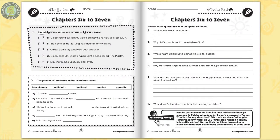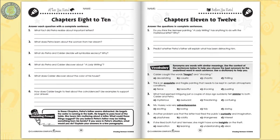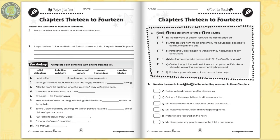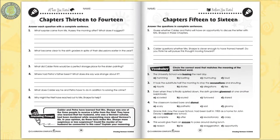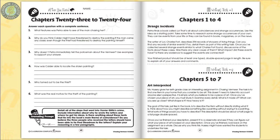Describe a series of coincidences that occur in the novel. Infer what Petra's father may be hiding based on his actions and what you would do in the character's shoes. Number the events that occur in Miss Hussey's class in the order that they happen in the chapter. Predict what Calder will do once he starts questioning Mrs. Sharpe's innocence. 6 additional writing tasks follow.